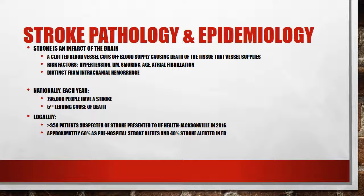So nationally each year, almost 800,000 people have a stroke, and it's the fifth leading cause of death. Locally, back in 2016, greater than 350 patients suspected of stroke presented to UF Health Jacksonville, and approximately 60% of those were pre-hospital stroke alerts by EMS, and 40% were stroke alerted in the ED. So more than half of the stroke alerts were picked up in the field pre-hospital and helped expedite patient care.